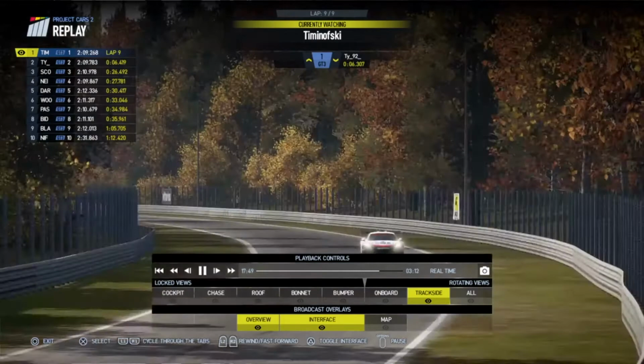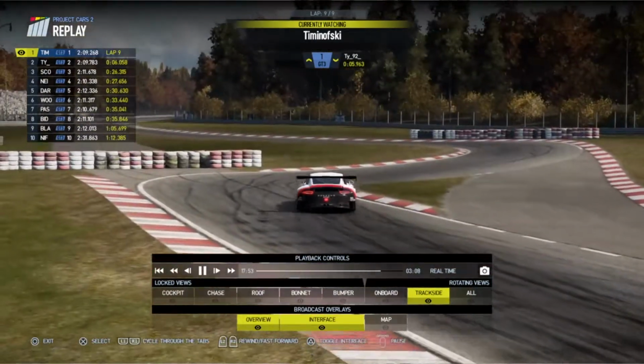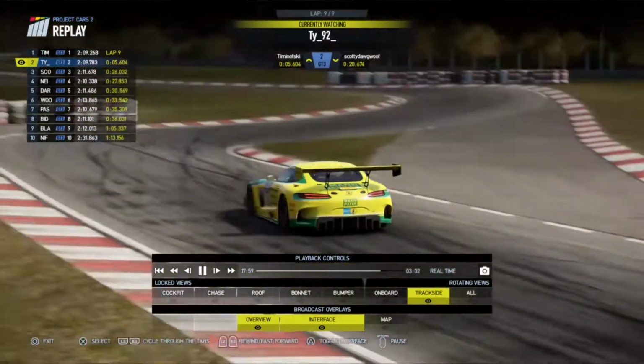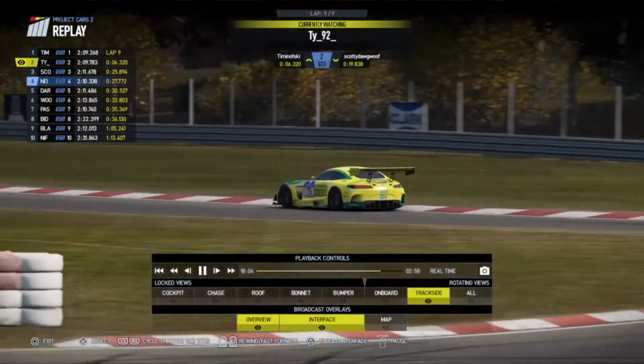Let's watch Tim through the chicane as we go down to the first one here. On the brakes and using all the curb on the inside. That's the track, advantage for you. Let's watch TY, see if he does anything different in the Mercedes. Nope, curb, and a little bit deep for TY, but it's okay, gets away with it.